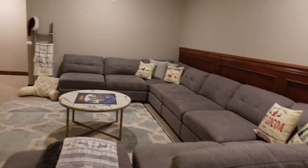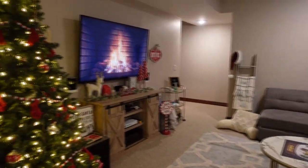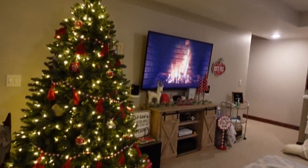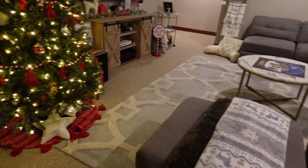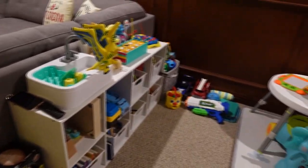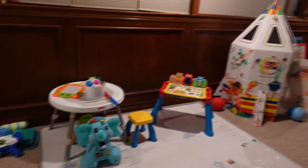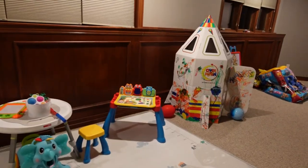Here's another overview of our basement family room. So happy with how it turned out. Just so nice and cozy here, and we've actually been spending a lot more time down here, which is great. Over here, if you're wondering, this is just Liam's extra toys that are not upstairs. The kids totally demolished that ball pit over Thanksgiving.